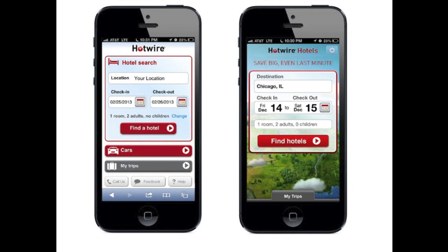Late last year, we launched our native app. And it's focused on hotels. And it's really focused around satisfying our repeat customers and really leaning into what their needs are. And we were able to do this by really learning from the mobile web what value there is there to them and what their needs were, and then taking that and applying it to the native app.